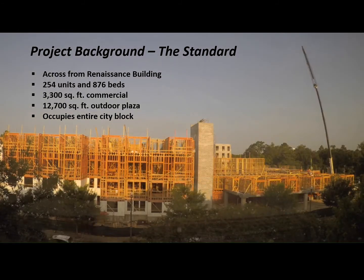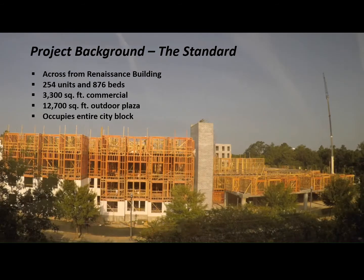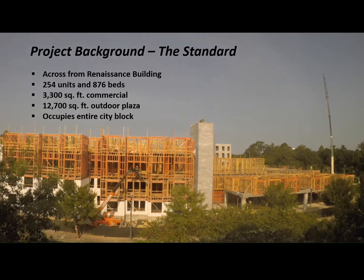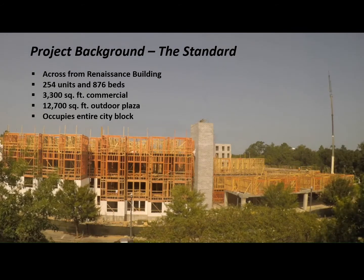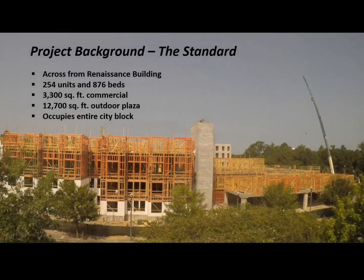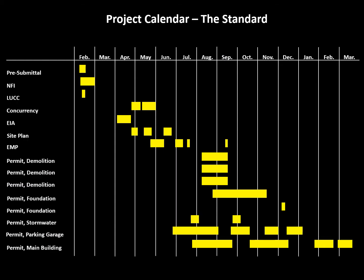We'll illustrate Growth Management's review process with a project located across the street from the Renaissance Building. It's called The Standard. It's a new student housing project that includes 254 units with 876 beds. This slide provides a big picture calendar for the applications needed for The Standard. The individual steps will be described a little later in this presentation.